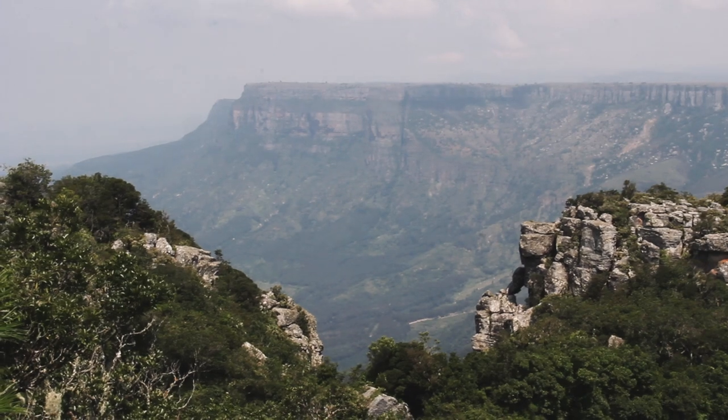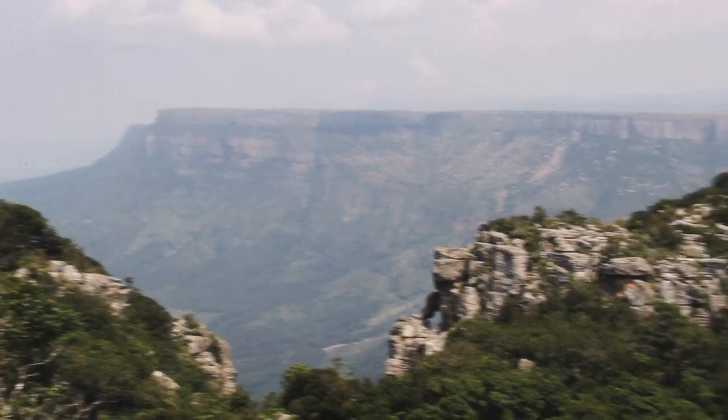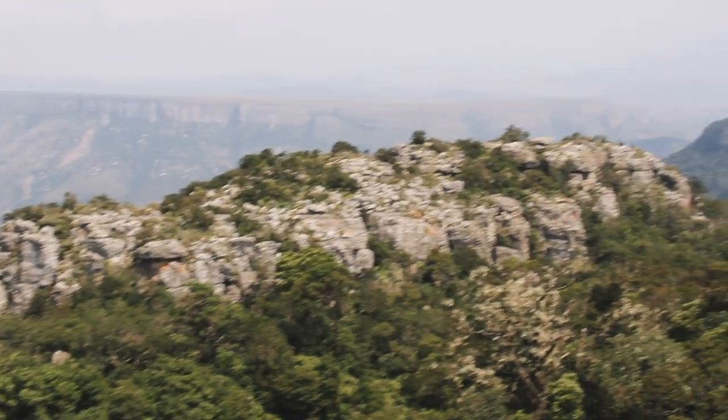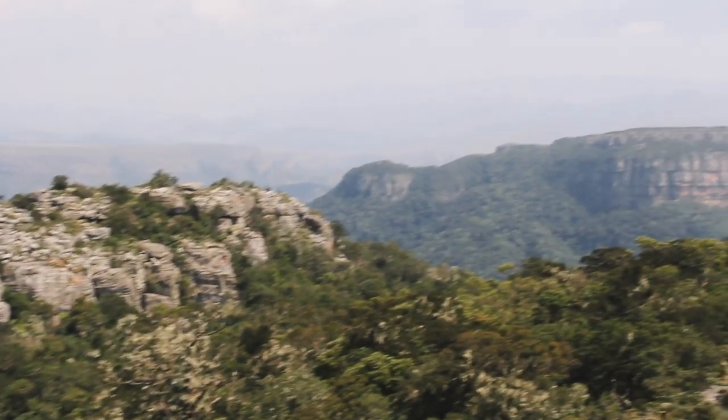Today is all about doing things that you didn't really expect to do in this region of South Africa. And yep, Mariscop, definitely one of it, this mountain right here.